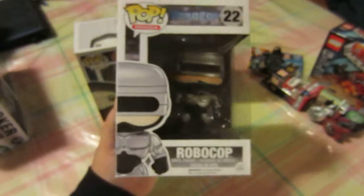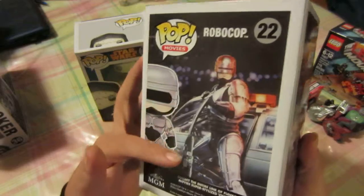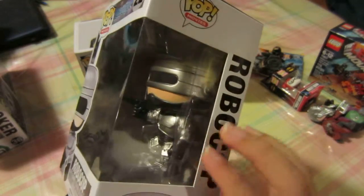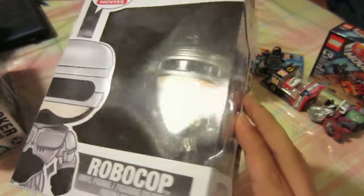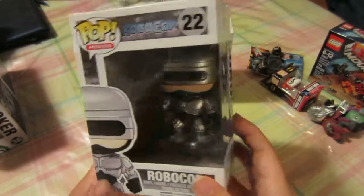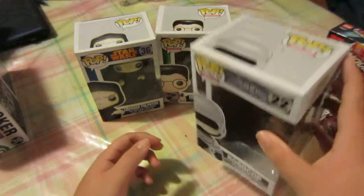And for me, RoboCop, you gotta buy it. I had to get it, and it's the lone figure in the set. I love how they actually use the movie poster too. That's pretty legit. Pretty damn detailed pop. It's metallic, it's shiny. He's badass, and he's got his gun. That's a very nice added accessory to the figure. So very happy with this Funko Pop figure right here.